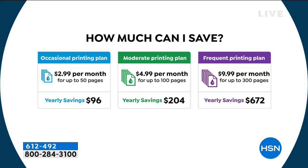How much can you save? Here's how it works. I do the plan in the middle. It's what most people do. $4.99 a month gets you 100 prints. That's 5 pennies per print. You can't afford not to do it. In your first year, you'll save $200 on ink.